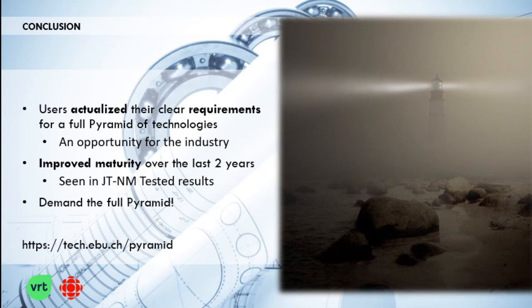We've seen a very good growth of maturity of products over the last 2 years. It's really clear that the whole industry is on board and is investing to develop the technology and to get it to its full maturity. We've seen that in the different JT-NM tested event results. And we cannot stress more the importance for customers to demand the full pyramid. Don't hesitate to ask for all the features in the pyramid, because that's really a direction of what the user wants.